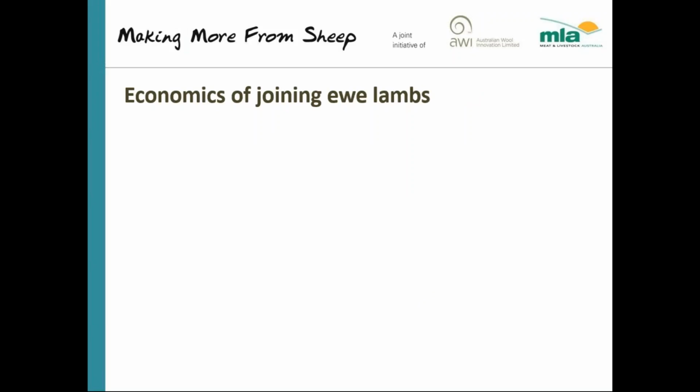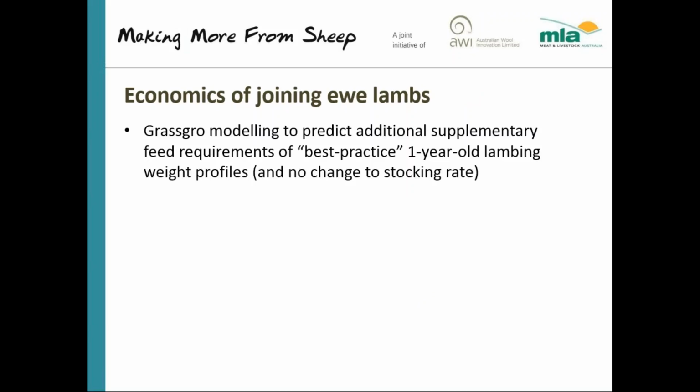Okay, the economics of joining ewe lambs. In the work we did, we did a lot of modelling using a program called GrassGrow, developed by CSIRO, and we used this to work out how much extra feeding would be required to run a 1-year-old lambing system compared to the traditional hogget lambing. The other point is that we wanted to look at simply feeding more to achieve the targets rather than changing stocking rate on the farm. So keeping stocking rate and flock structure exactly the same, but looking at how much extra feed is required to manage these ewes to do this.